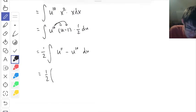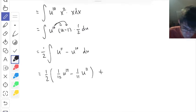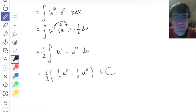And now from here, we can do the antiderivative of each of those things. 1/2 out front, and then it's going to be 1/12 u to the 12 minus 1/11 u to the 11 plus c.